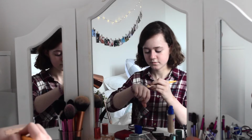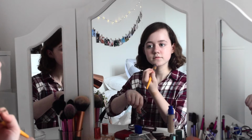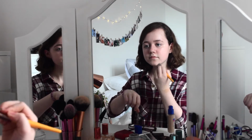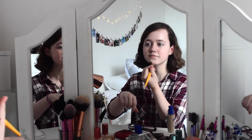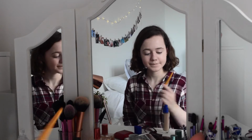First of all, I am using my trusty Rimmel Match Perfection foundation. This is like the only foundation I use. I have got another in my drawer, but I just don't really like it that much. This is what I use every single day, and it's really good. Flawless finish, good coverage, I just really love it. And it has my shade, which is really good because usually everything's too orange for my skin. So I'm just going to put this all over my face.